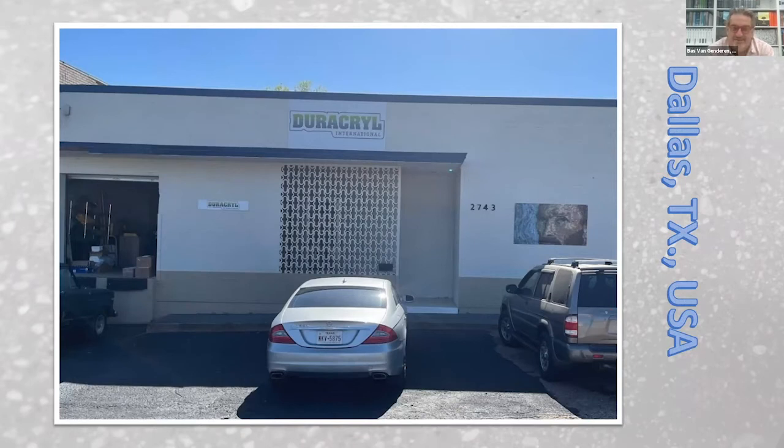This building is where we started, and we are on the verge of having outgrown it. So most likely we will add another facility to it. Our neighbor is talking to us about leaving, and we will see what we can do there. It's a little bit depending on what happens in the coming months.